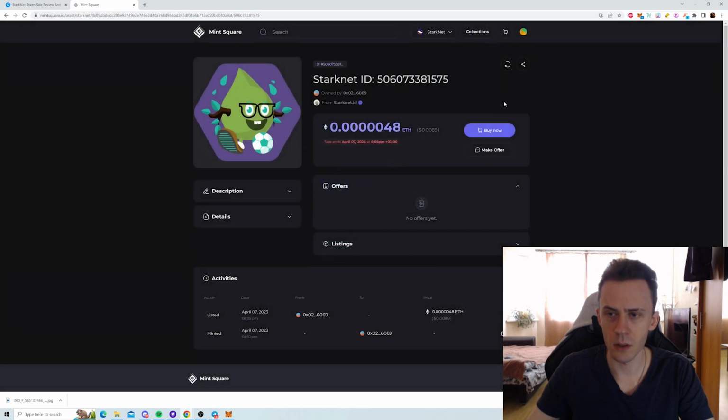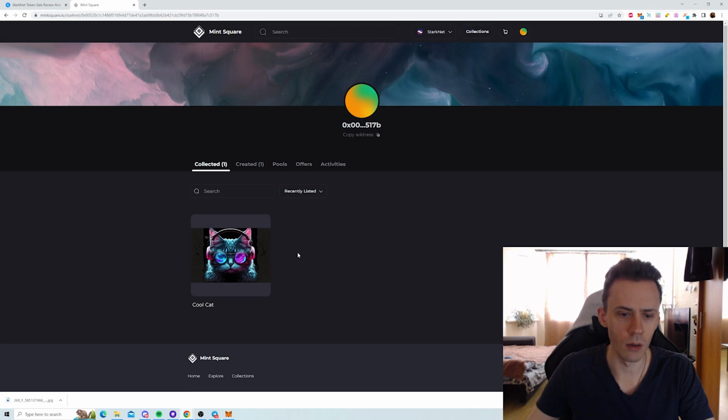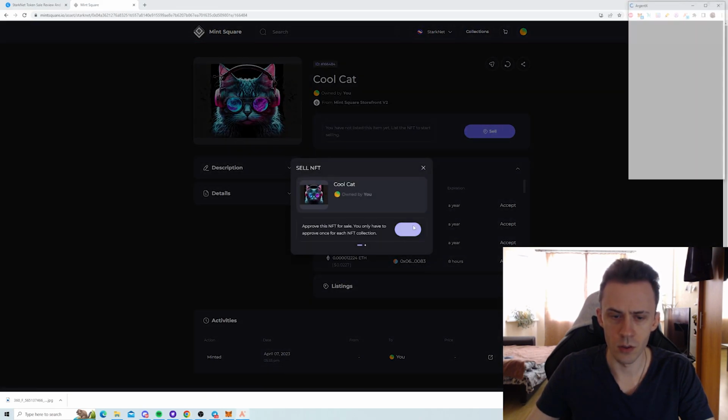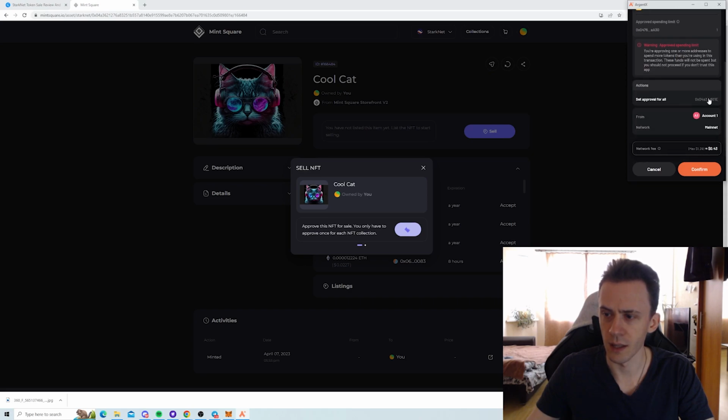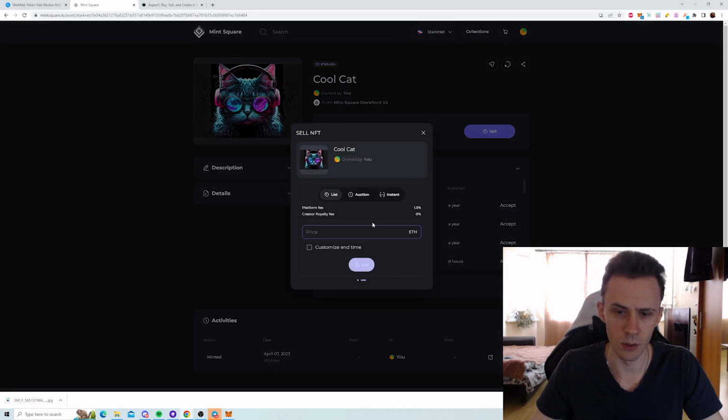And while this transaction is going through, we can actually sell our minted NFT. You need to also unlock it, and that is gonna cost some gas. As you can see, the transaction of this type previously cost 18 cents. Roughly now it's 43 cents. Okay, once transaction is approved, you can actually sell it.